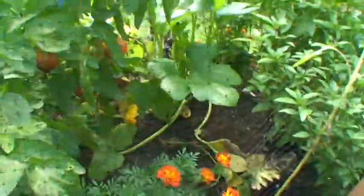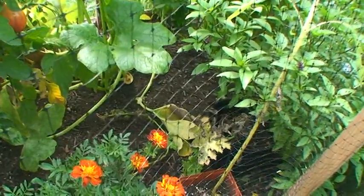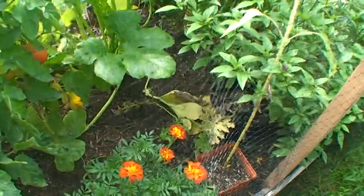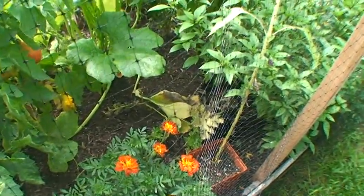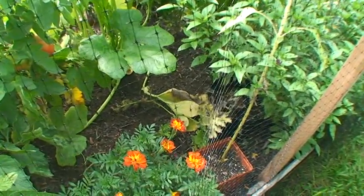Also coming along nicely. The watermelon, I think for the same reason the zucchini hasn't been doing well, has been kind of going downhill. I harvested one tiny watermelon, and that's probably all I'm going to get out of it. There's just not enough room for this kind of plant in here. So that's probably going to be the end of that. But that's been the garden update.